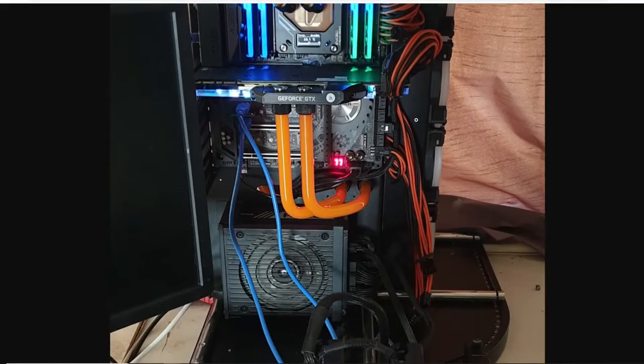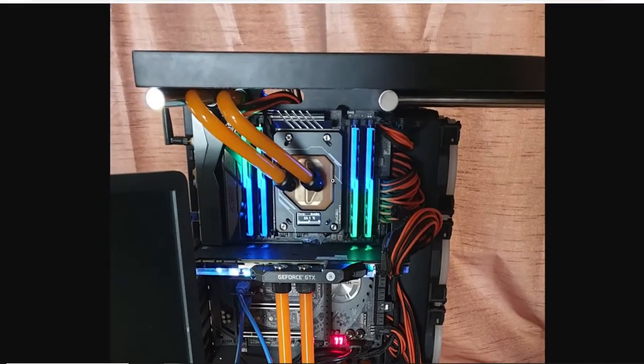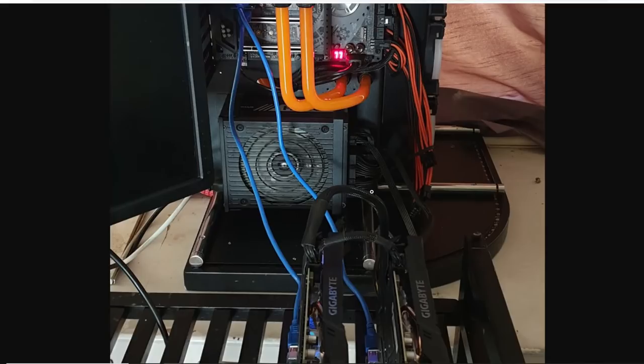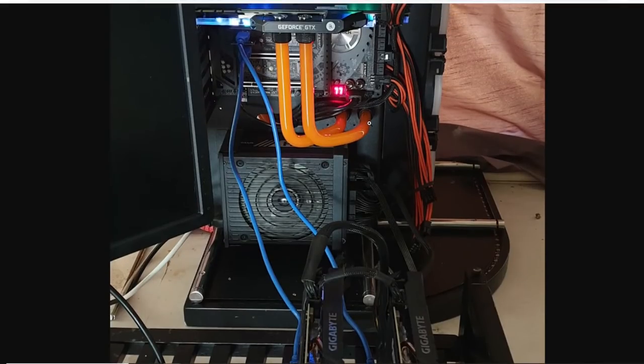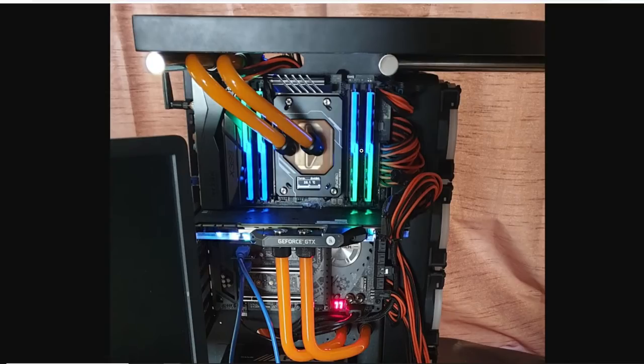Must be a rad on the back, but it goes into the... I don't even know. Is this an actual case or maybe it's like a... Oh no, Serpent knows. That is a Thermaltake case. Ah, nice. That is cool. That is sick. It goes right through the side. It goes right through the side there. That's awesome. Nice. I've never seen that before.